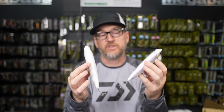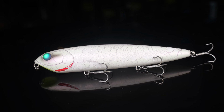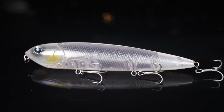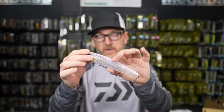So this is going to be available in all the usual colors. We're also making it in our 3 shop custom colors. White Walker, this used to be Ghost Geisha. I've thrown the shit out of it. Sake Bomber, okay? So, I mean, you can see on this Ghost Geisha, I've literally worn all the paint off. We've been throwing it so much.